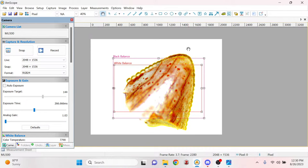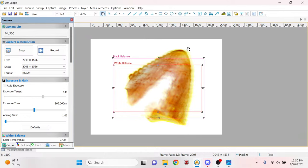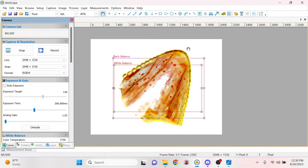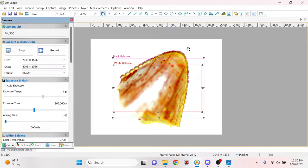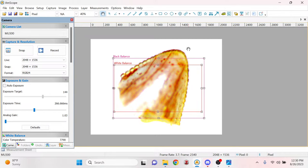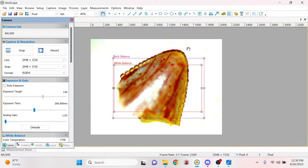Ooh, check that out. Look at how that brings out those spots. That's very cool. Just a little too shiny. Yeah. Of course, when you do that, all those other features go away. Isn't that something?